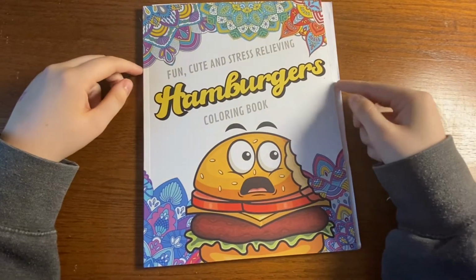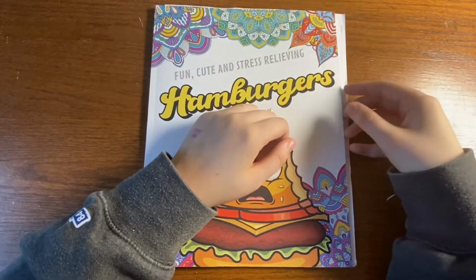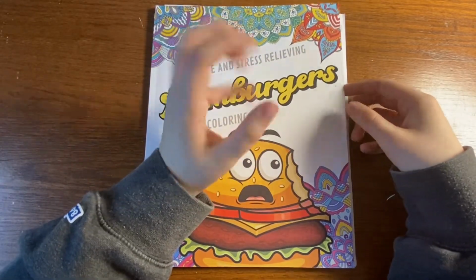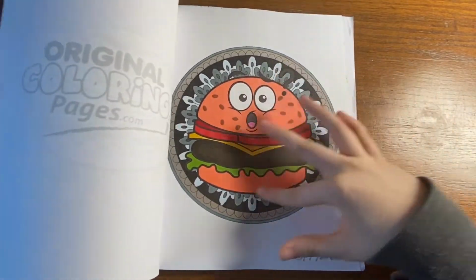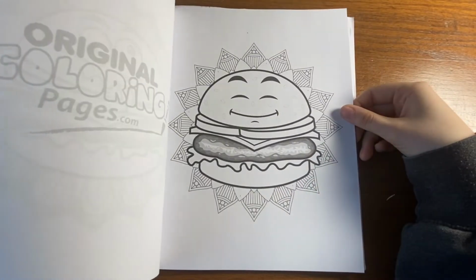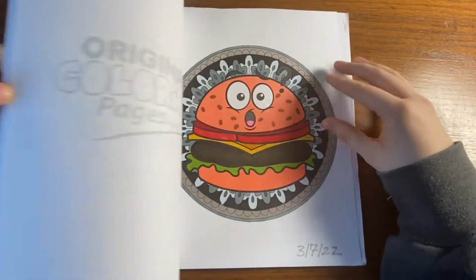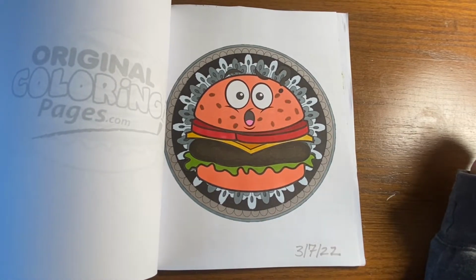This was a silly little book I picked up on Amazon. It was on sale for like $2, because I really like mandalas, but I'm picky about my mandalas. And this one was cute because you get a big adorable hamburger in the front, and we have a couple inside jokes with my friends about hamburgers, and then you get the cute mandala in the background. And I just thought this was really cute.